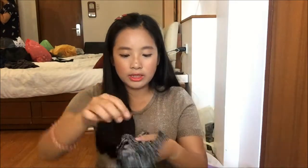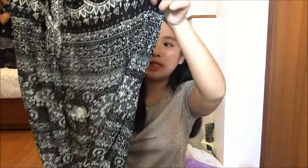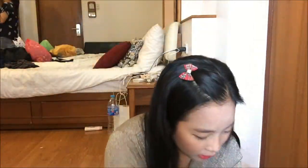Next one, I got this because my friend asked me to help her buy this pattern. It's just the normal elephant pattern. And I got something similar to that, but in a maroon color. Okay, so that was what I bought from Pratunam.